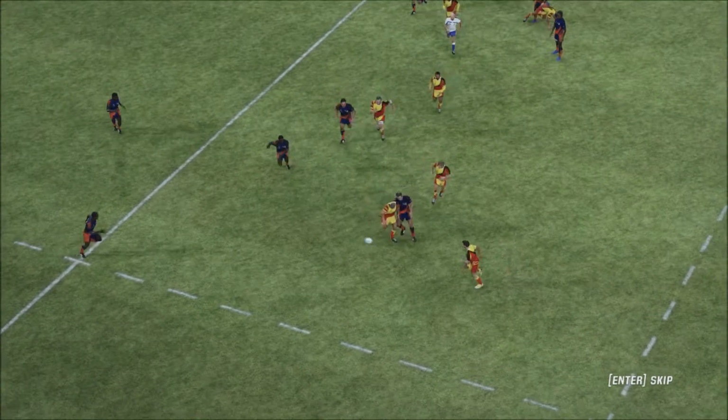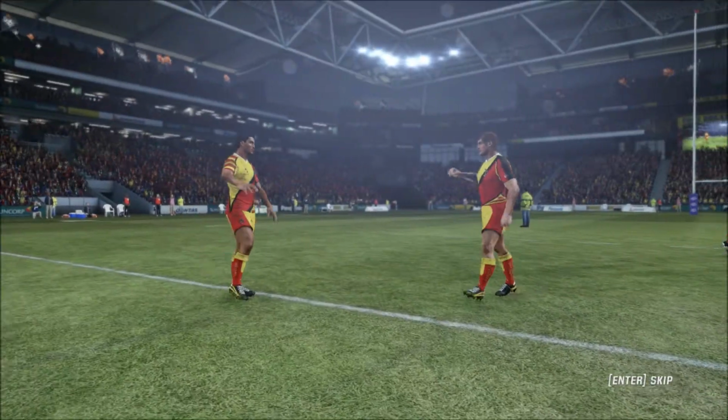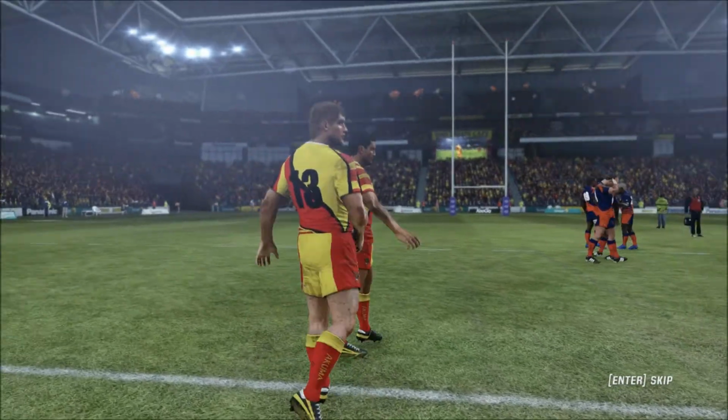Well, just have a look here. Yeah, he just lost control of the ball on that occasion. And they get the victory.